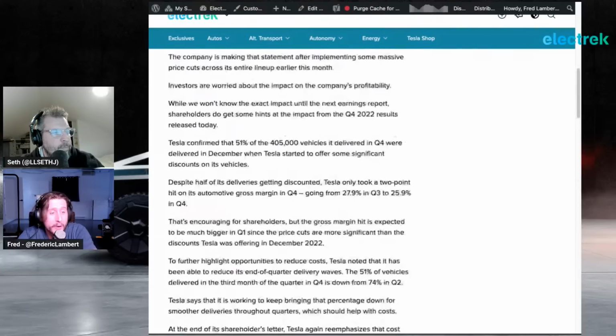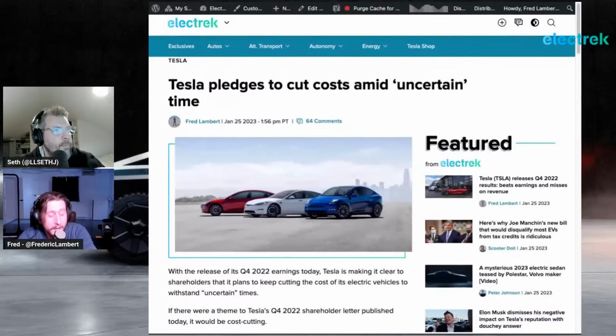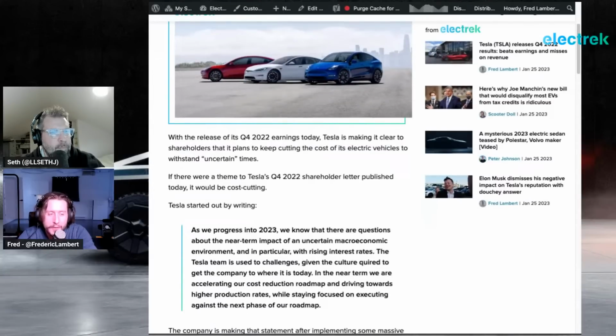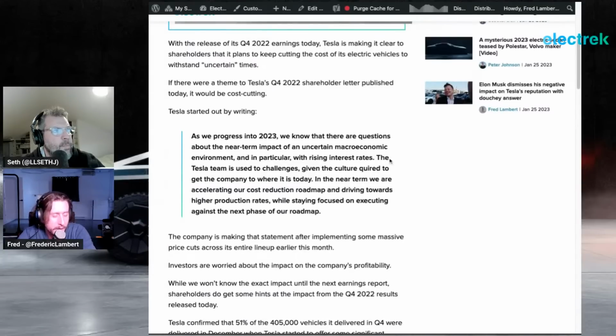Then Tesla, in the shareholder letter, I wrote this article here where it said that Tesla pledged to cut costs down in uncertain times, because if the shareholder letter had a theme, it would be cost cutting. So Tesla focused on the fact that there is macroeconomic uncertainty. Especially the rising interest rate does increase the cost of financing cars, and most people, when they buy a new car, it is financed. So this is definitely an issue.